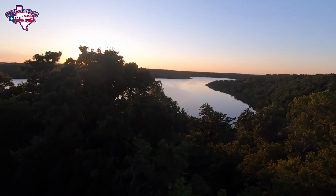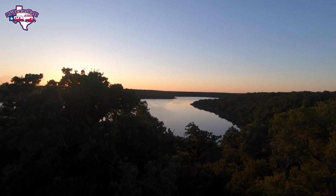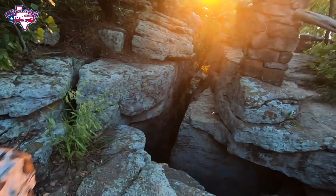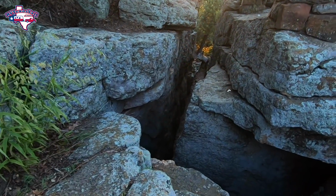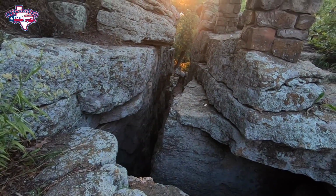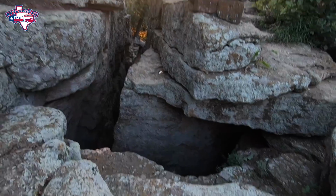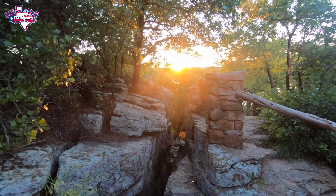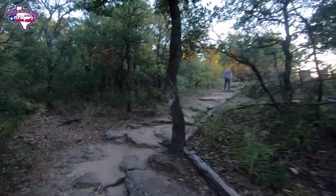Beautiful views from up here, and great hiking, almost 13 miles within the park, and then another 20 miles on the Trailway, which is a Rails to Trails program that runs from downtown Mineral Wells to Weatherford. That's where the train ran back and forth to bring tourists to Mineral Wells and to take the crazy water out.